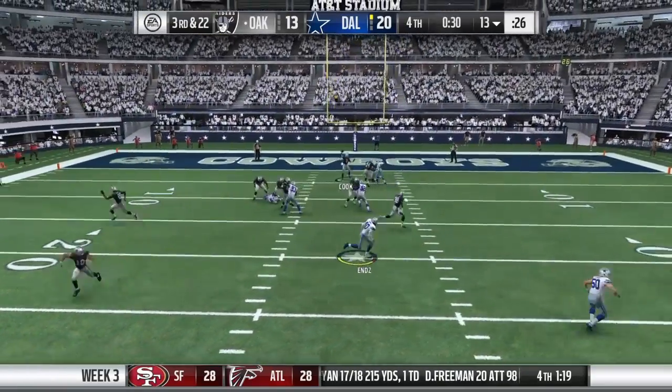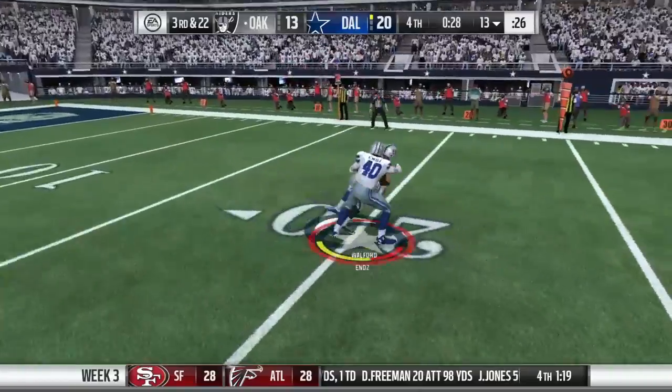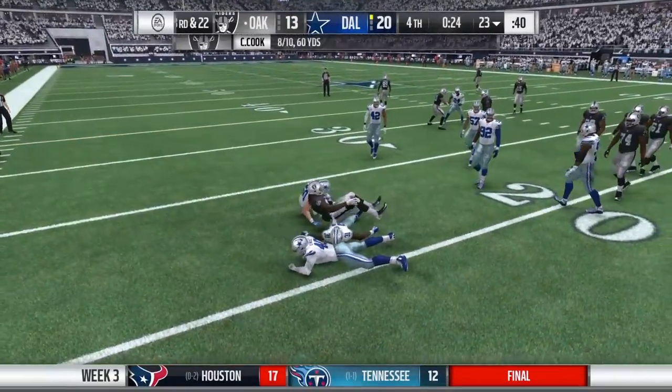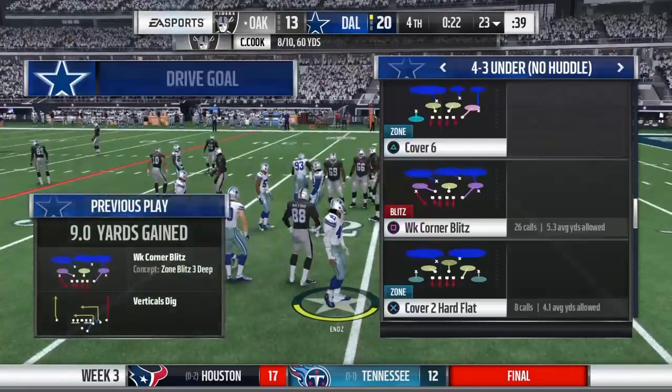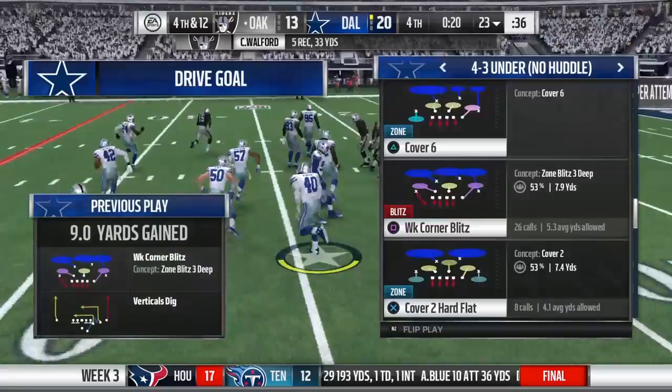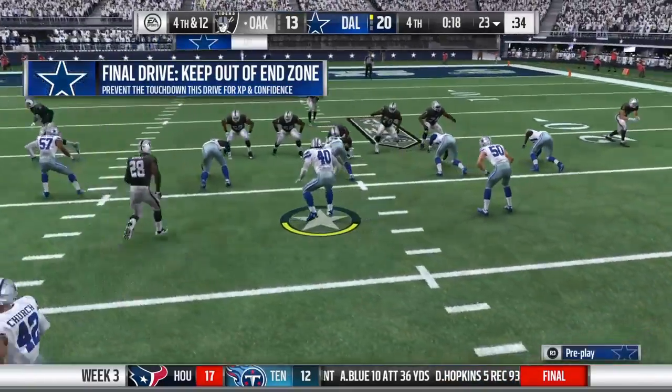To throw. Here's Wolford over the middle. And able to break 1 tackle, but then quickly brought down. But a nice little gain. Down 7, and they've got to go for it here on 4th down.